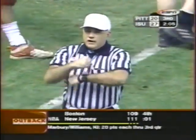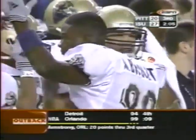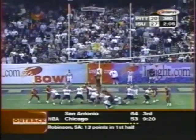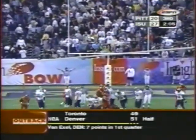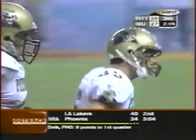Dead ball foul. Baldwin. The holder for Iowa State. He's already ready for the next level. Here's a high snap. The placement was good, and the kick is not. So now each team has missed an extra point.